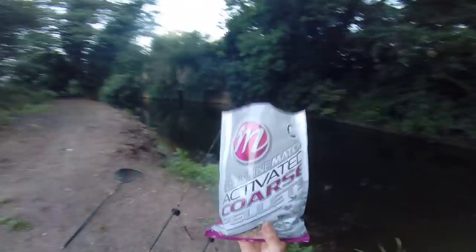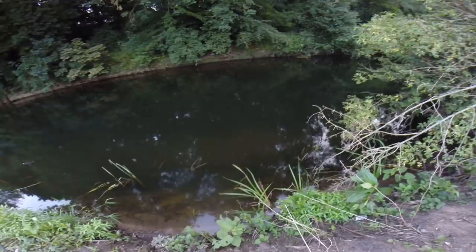Listen, you know me, guys, I haven't got a clue what I'm doing. They're called activated coarse pellets, 8 mils. I thought you had to soak them, they float. I don't even know if you do have to soak them. But they sink. And I have to say, when I chuck them in, all the roach and small fish go completely loopy-loo for them.